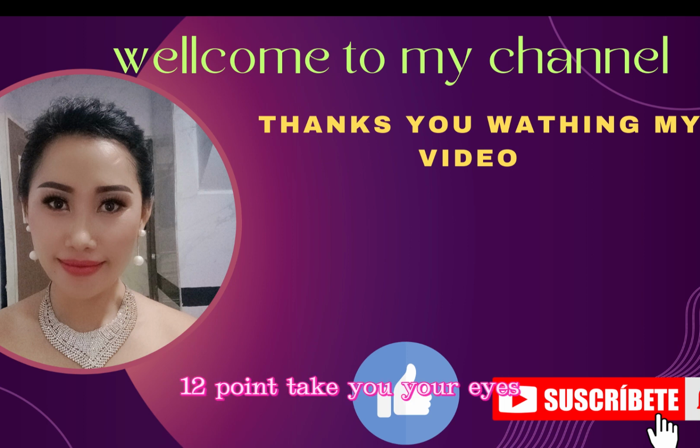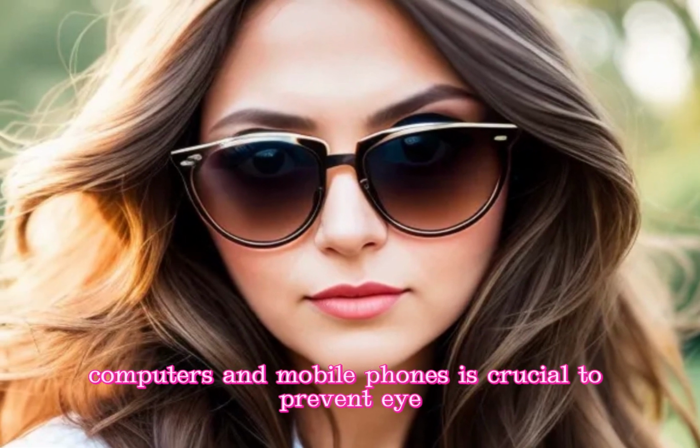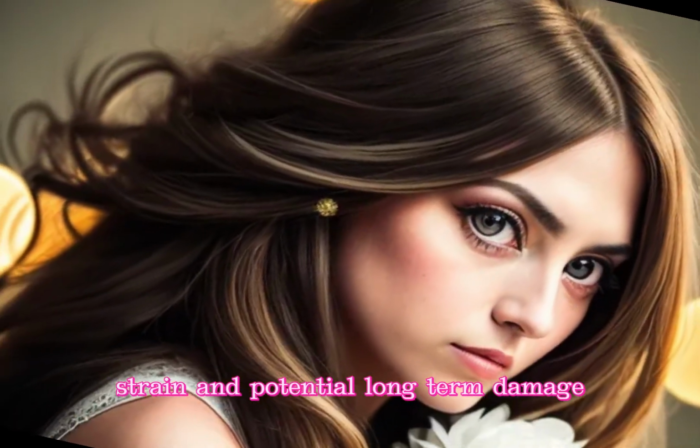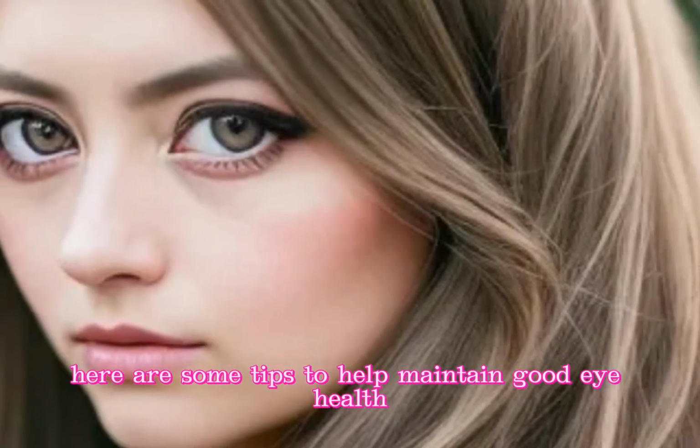12. Take care of your eyes. Taking care of your eyes while working extensively on computers and mobile phones is crucial to prevent eye strain and potential long-term damage. Here are some tips to help maintain good eye health.